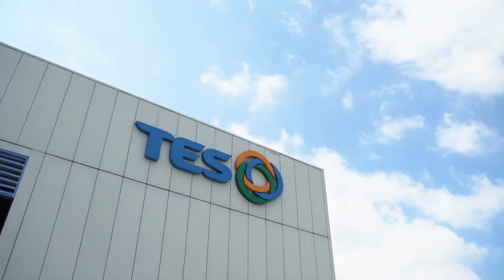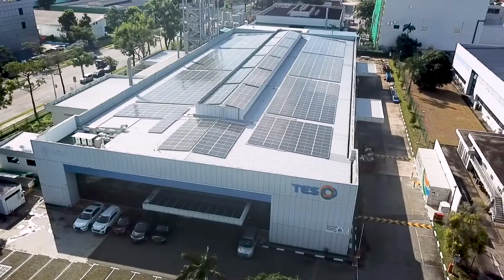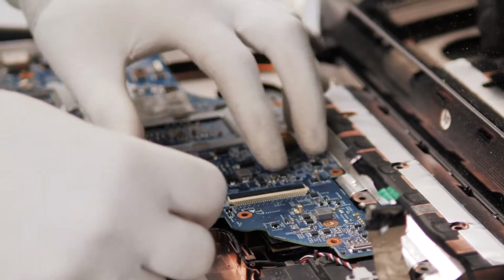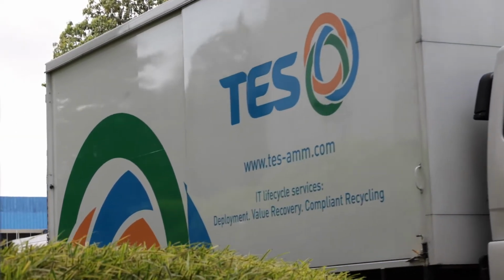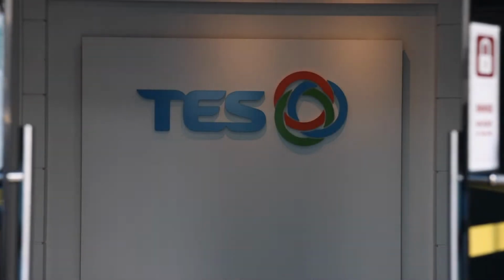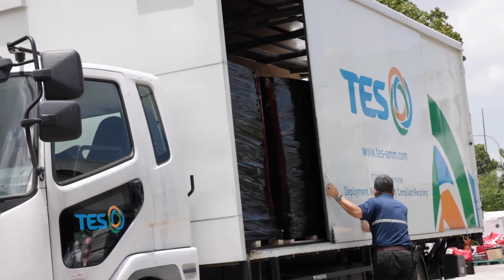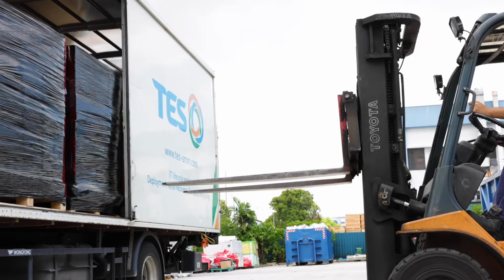TESS is privileged to be the partner of choice for some of the world's largest technology OEMs, hyperscale cloud companies, contract manufacturers, and electric vehicle manufacturers. We work with those partners to safely package, collect and transport their retired lithium batteries from their location to our recycling facilities in France and Singapore. The batteries arrive certified and sealed, ready for processing and repurposing by our team of over 200 engineers.